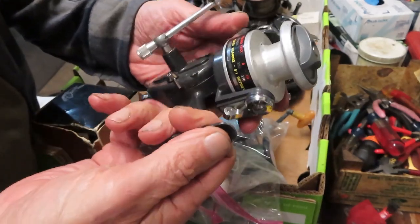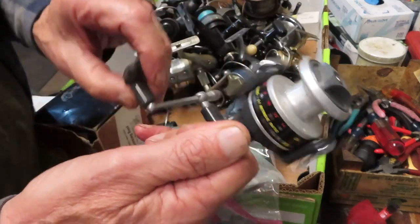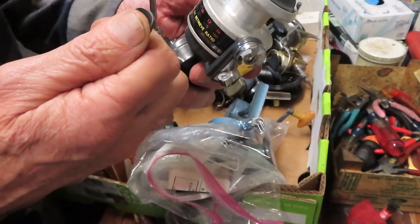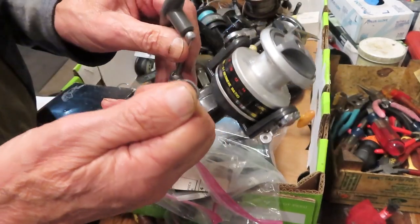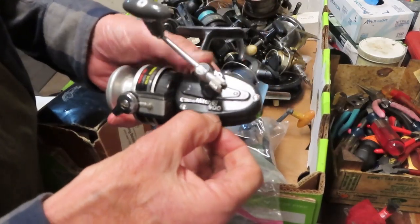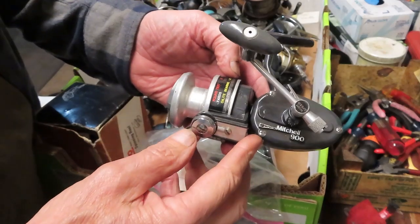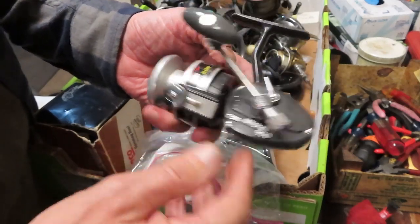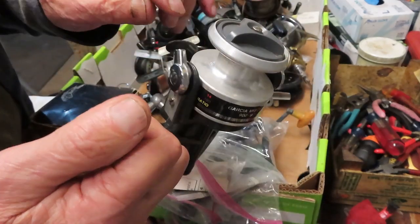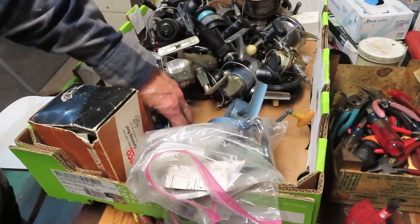Everything else in it seems to be working correctly, and this is the time when Mitchell was in bankruptcy, and they changed a lot of the designs. They went from 3 series to 9 series. The 900 is essentially the Mitchell 300's modern version of it. And this is a beautiful reel. I'm going to hope that I can find a bail wire for that one.